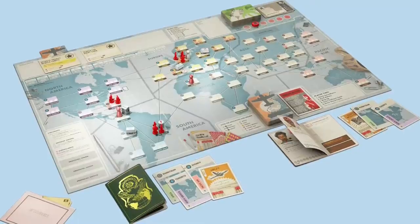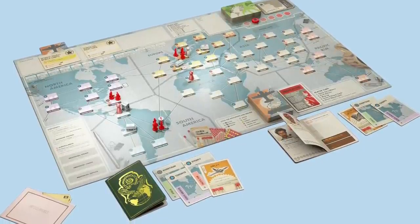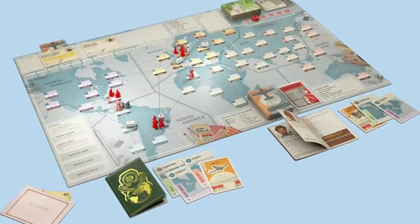Number four is Pandemic Legacy Season Zero. Another Legacy game, the third in the series of Pandemic Legacy, and in my opinion, my favorite of the series. It goes back during the Cold War, where you are CIA agents going up against Russian agents, but who's really the bad guy? Who's releasing the pandemic? What's going on? A good story. Uses mechanisms from Pandemic, but changes them considerably. I really loved it.